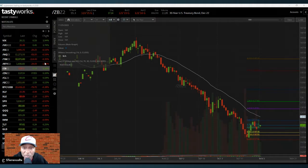Now, for the most part, we don't know for sure. I think they have a little indicator that's giving the probabilities of what it's going to be. I think it's greater than like 90% that we're going to get a 75 basis point increase. And so the market pretty much, it's already factored into the market, right?